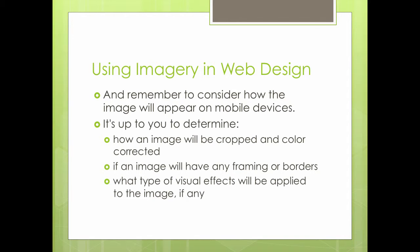You also need to remember how the image is going to appear on mobile devices. For that reason, we also want to make sure that the image is not a really large file size before you upload it. If you have something like Photoshop, or you can find an online image optimizer, that can reduce the file size while retaining the quality of your image.